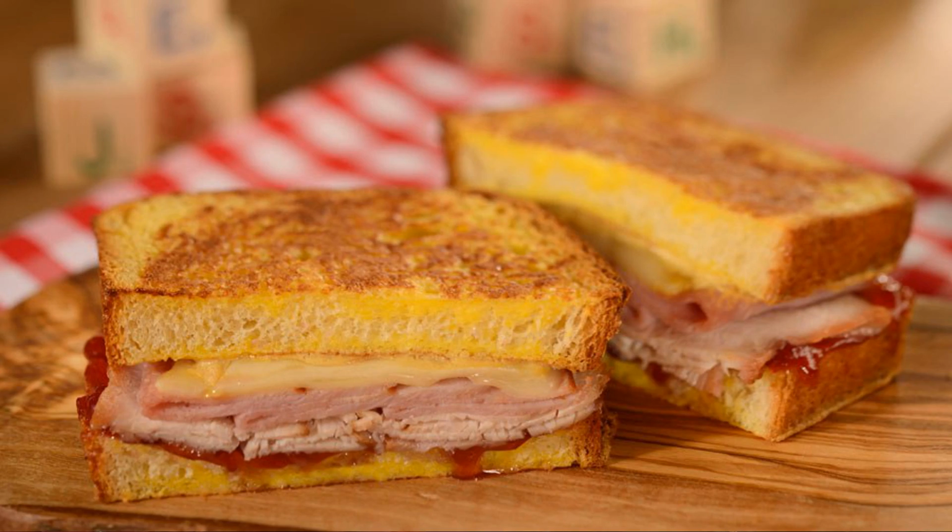So here's kind of a picture of it. What it is: turkey, ham, Swiss, raspberry jam on almost like a French toast type of bread. For me, I don't know, how do you think that sounds? Sounds okay, I guess. I would try it. I don't know about the raspberry jam.